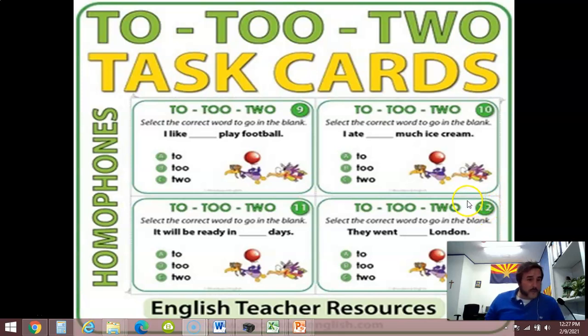Here's a couple examples, and we're going to be going through some more examples tomorrow to review it, but you have a choice for each one. It's either two, too, or to. You might say, "Oh, that's easy, just choose two." Well, you've got to choose the right one, the correct one, right? "I like blank play football." Is it to, too, or two, like the number? I think you guys have it, the more common one. "I like to play football." You're not talking about a number, you're not talking about also, you're not talking about anything like that, okay?